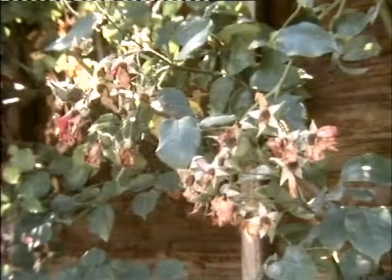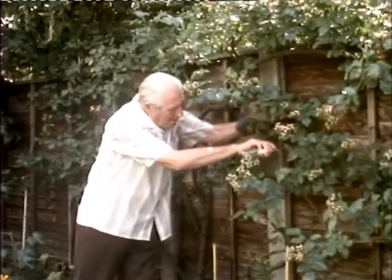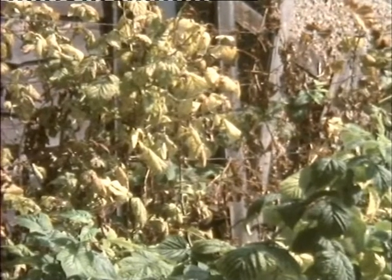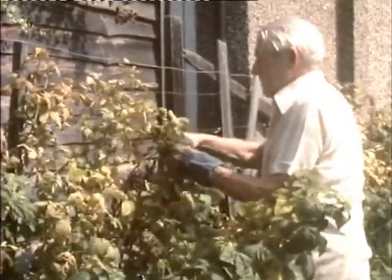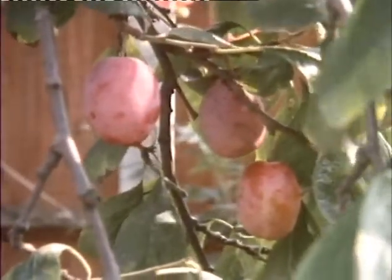The climbing masquerade rose has faded blooms, and these are cut off at the first bud. This has a twofold purpose. First, to prevent seed formation, and secondly, of course, to encourage more flowers. By now, the raspberries have completely finished fruiting, and it's time to prune out all the exhausted stems. This year's new growth can be tied in vertically, ready for next year's crop.